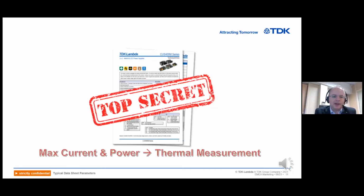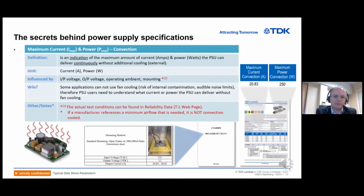So we're going to be looking at max current and power, and this is specifically related to thermal measurement. You'll see this format a few times through the presentation. So first of all, I want to give you a definition of what the maximum current and the maximum power is under convection conditions. In this case, it is an indication of the maximum amount of current or power that the power supply can deliver continuously without additional cooling. So no fan cooling, literally it's going to be sitting in the equipment and it will dissipate the heat itself.